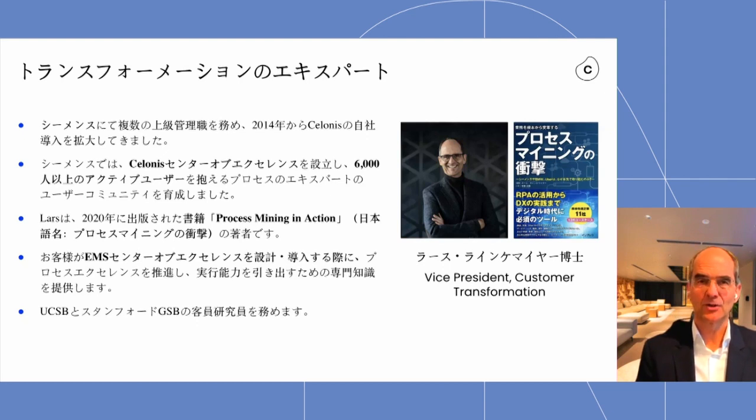I came across Celonis at Siemens in 2014 when I was in charge of business intelligence, and started working with Celonis, ramped up a center of excellence, which grew to 40 people and supported an active community of 6,000 active users, which has even grown by now across the global Siemens organization. In 2020, I published a book, Process Mining in Action, which is also available in Japanese. And today I take pride in sharing my experiences as the Celonis Customer Transformation Advisor.